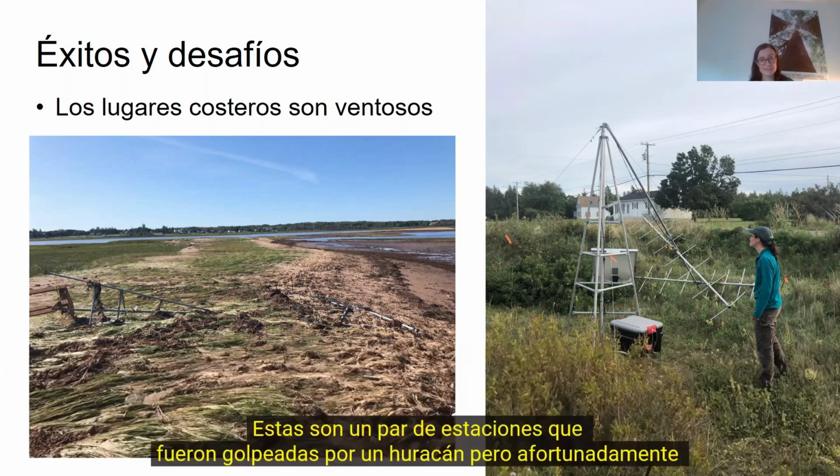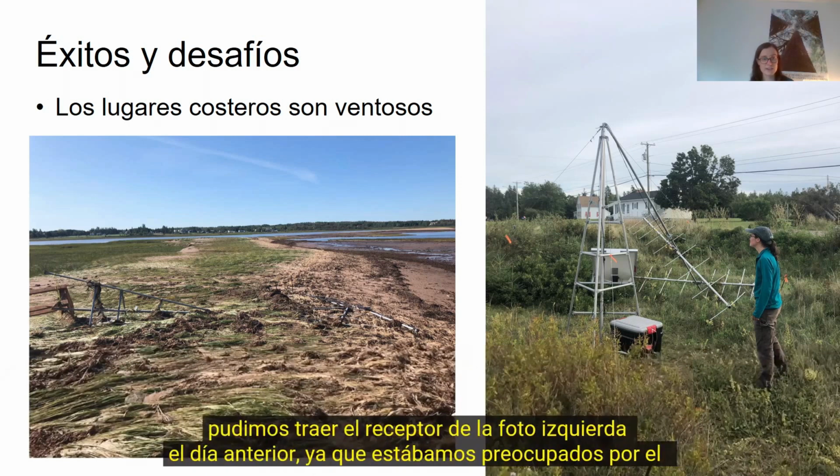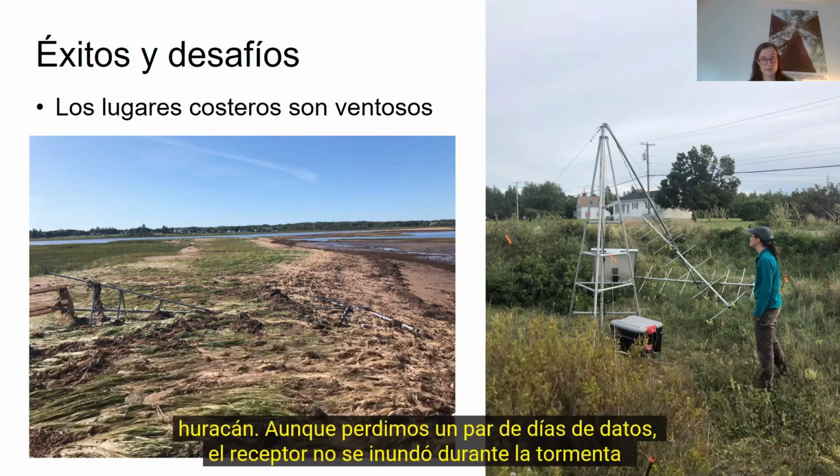But these are a couple stations that did get hit by a hurricane, and fortunately we had brought the receiver in from the one on the left the day before since we were worried about the hurricane, and so we lost a couple days of data, but the receiver didn't get flooded out in the storm.